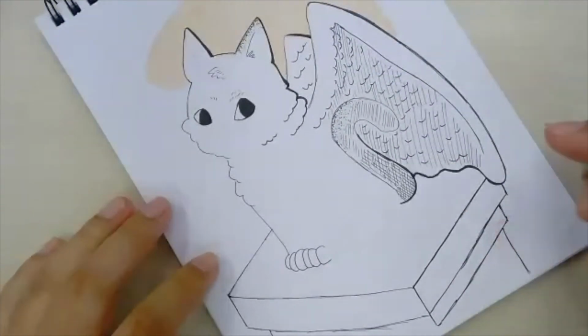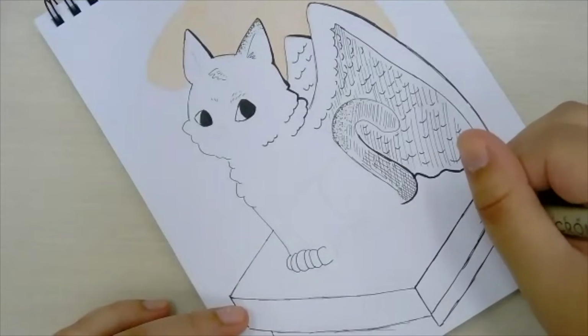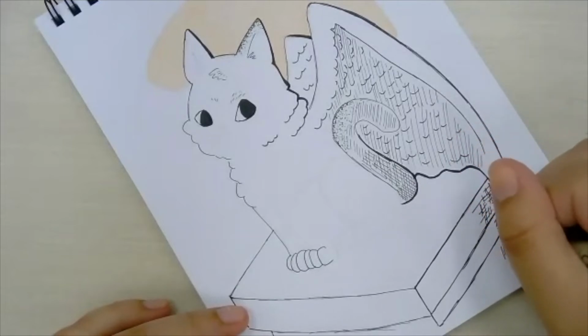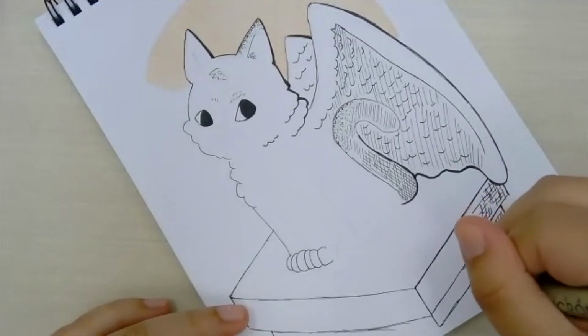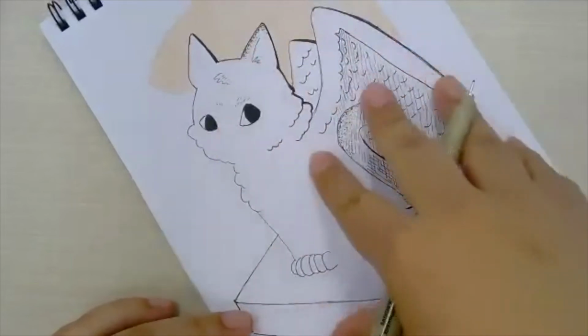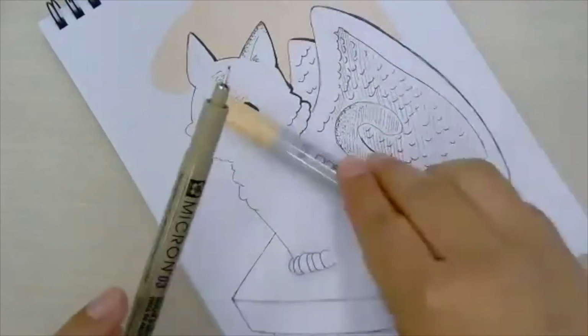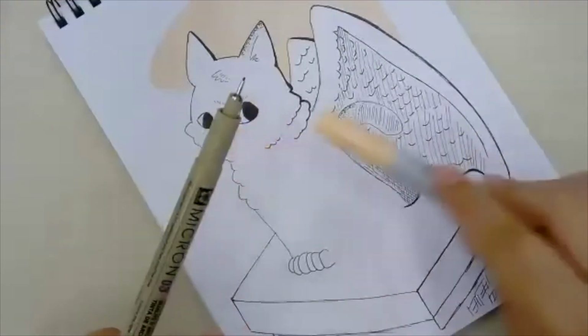So for the stony texture here, I'll probably just add some contrasting whites, to be honest. Make it like a rough look. Another thing that you could do for your drawings for Inktober, you could totally just sketch out your drawing and then just color it with markers. Kids do it all the time and they don't even know.